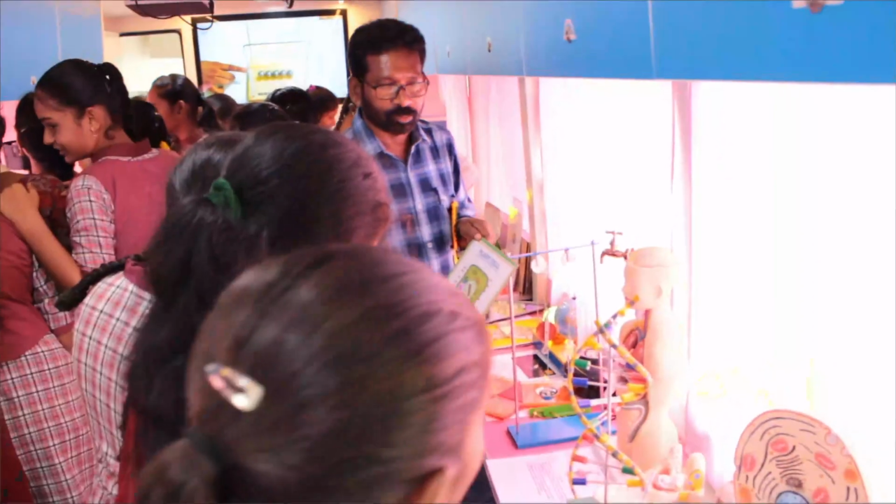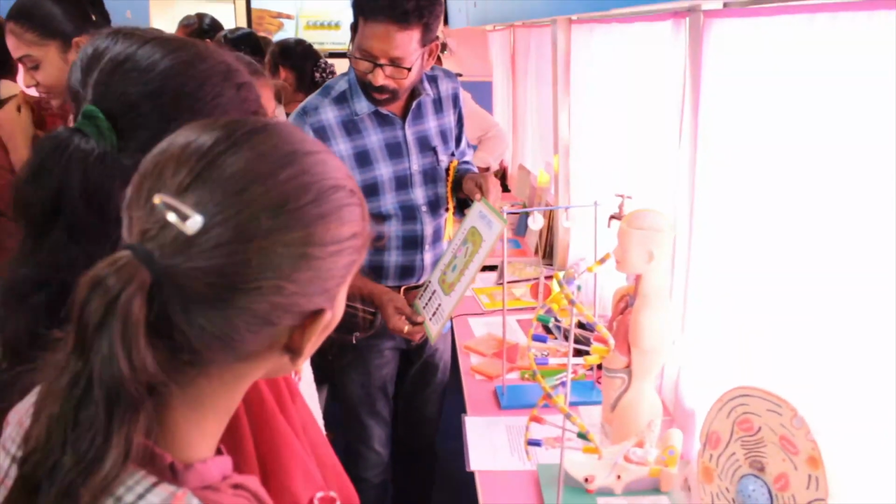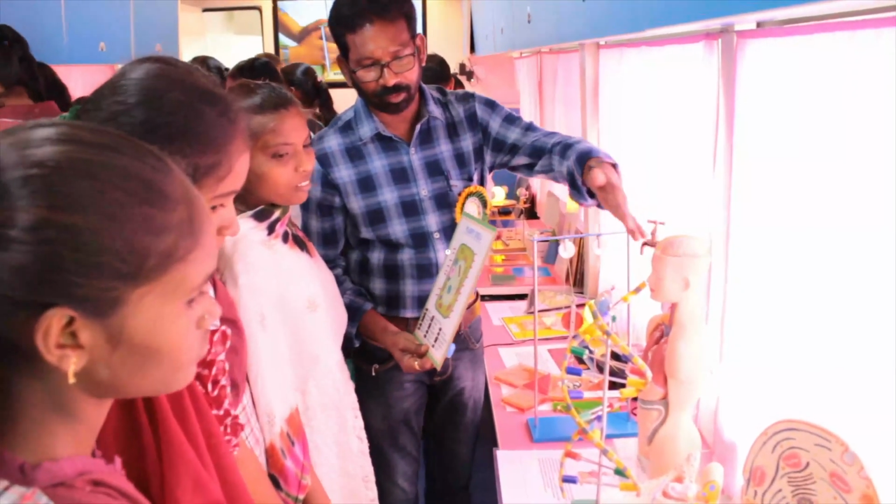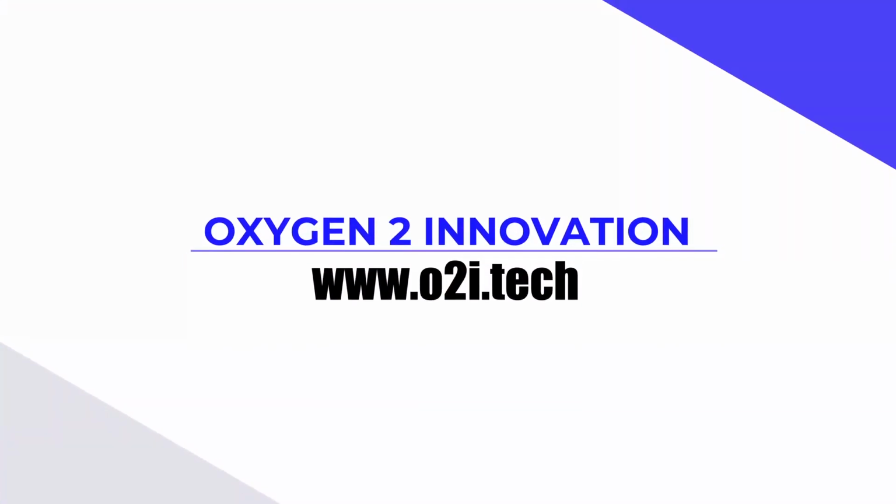We're bringing world-class science education to every community, ensuring every student has the chance to explore, learn, and grow. Discover how we're transforming science education.